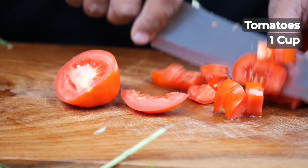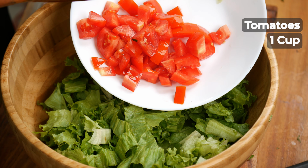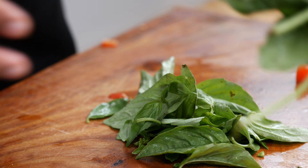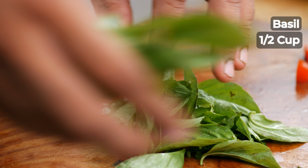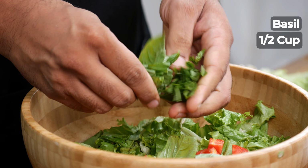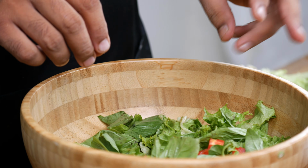Now let's add some ripe tomatoes. Slice them into small, easy to eat pieces and toss 1 cup of it into the mixing bowl. Basil leaves are one of my favorite herbs, and I'm going to add about a handful of it. It also adds a nice aromatic touch, but don't chop them. Instead, remove the leaves from the stalk because the stalk can be bitter, and then just break it as you add it to the salad.